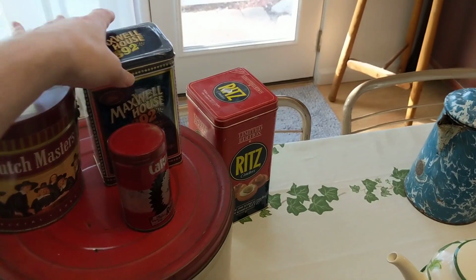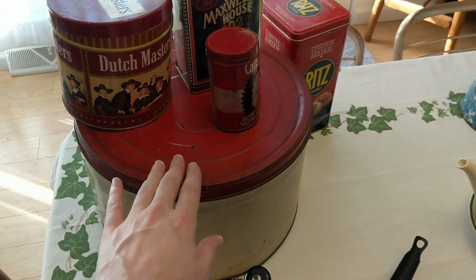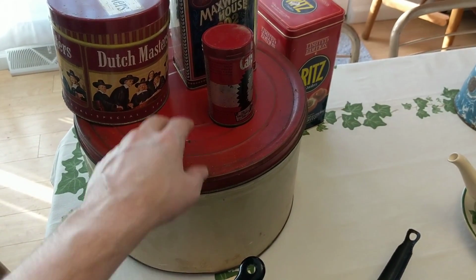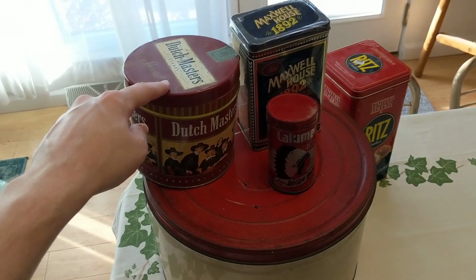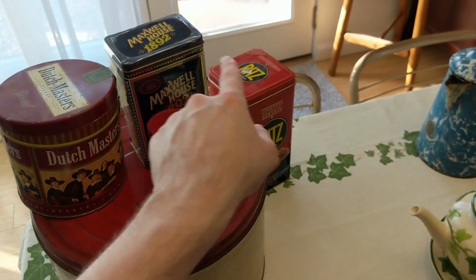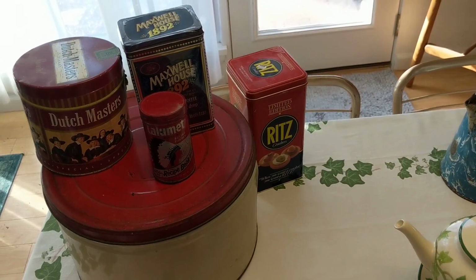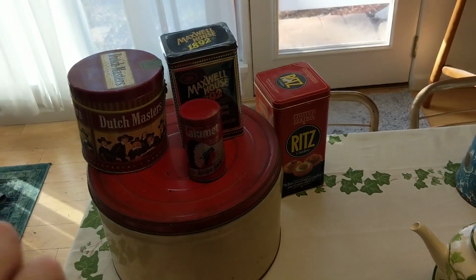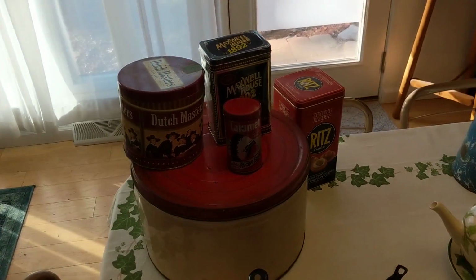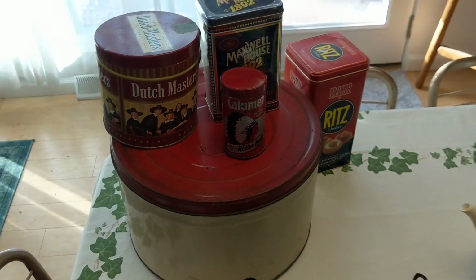I guess coffee. So I expect to sell the tins for $5, this big one here for between $5 and $8, this one here for about the same, this one here for about $5. And as far as those two are concerned, I have no clue. They might just be donated. The Ritz Crackers one, I think I might give it a shot in the booth. Maxwell House, nah, not feeling that one. So there it is. I spent $2.50.